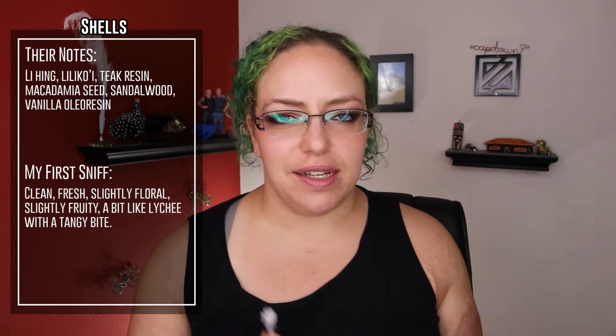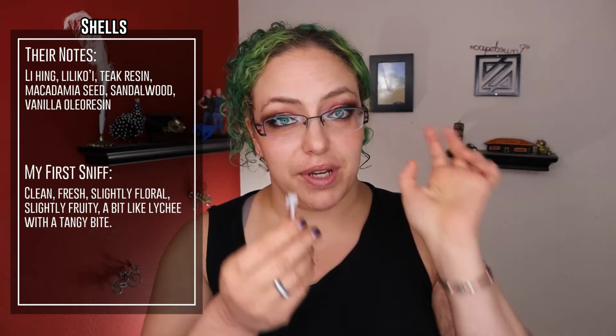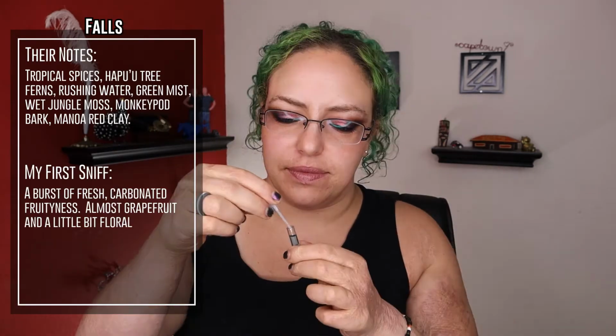Okay, out of interest sake, we're gonna just read what it says here. Teak resin, macadamia seed, sandalwood, and vanilla. Okay, interesting. The vanilla is definitely not there for me, but it is sweet and clean. I'm gonna put these back in exact order so I don't mix anything up. Okay, next we have balls. This one is slightly blue.